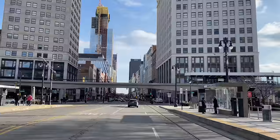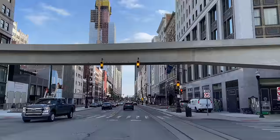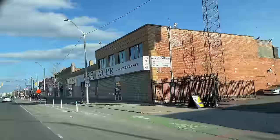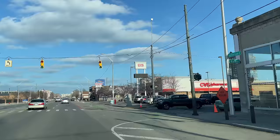Okay, so what happened here? Why'd this city get so bad for so long? Well, you've heard the story. It all started when all the companies left. In the 1920s, the automobile industry was booming. Detroit had more car builders than anywhere else in America. People were getting rich.